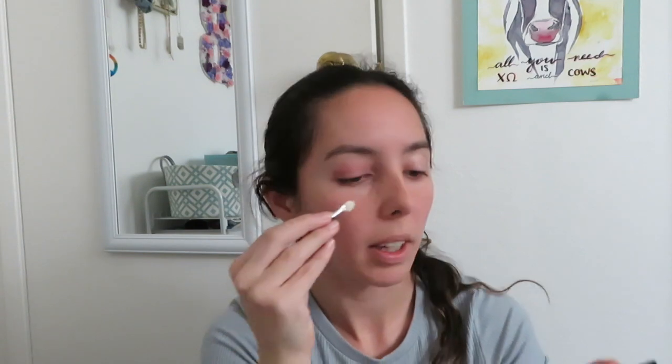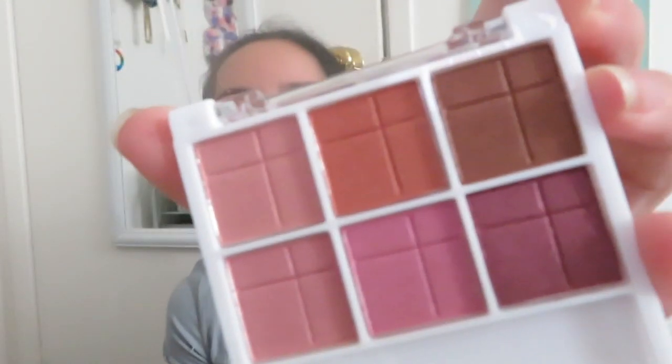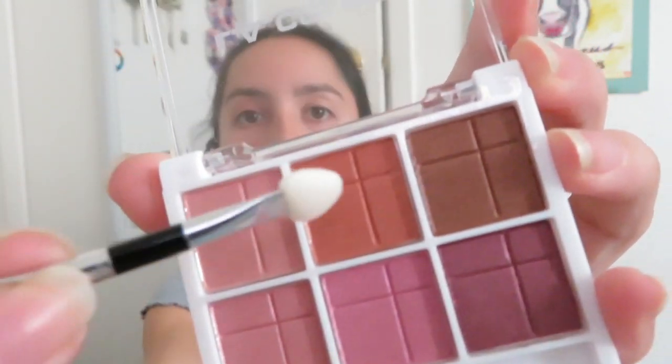I feel like this would be fine if I'm trying to do a natural, everyday kind of makeup, because it doesn't show very well. As you can see, compared to this eyelid, you can tell, but I also picked a very light shade. So from this other palette, I'm just gonna pick this one right here. I'm gonna see what it looks like.